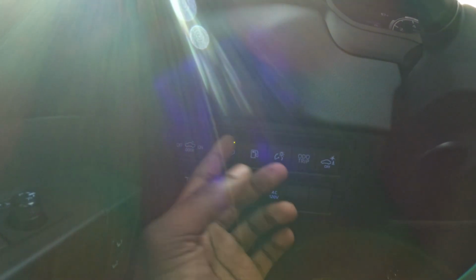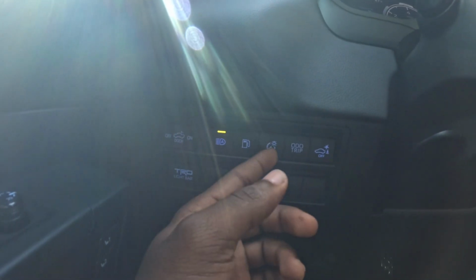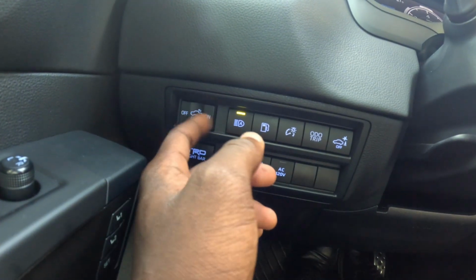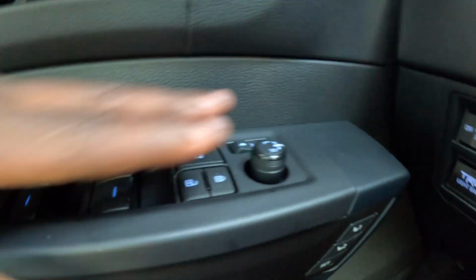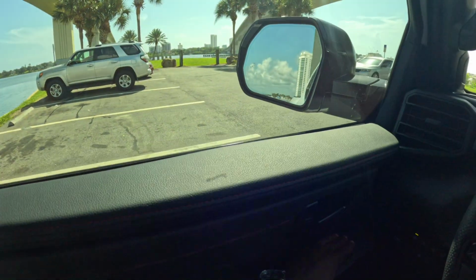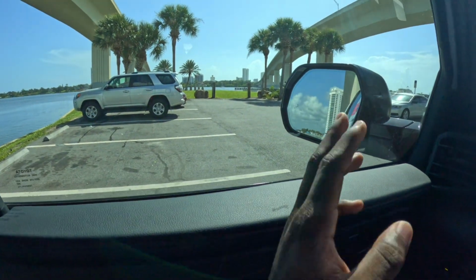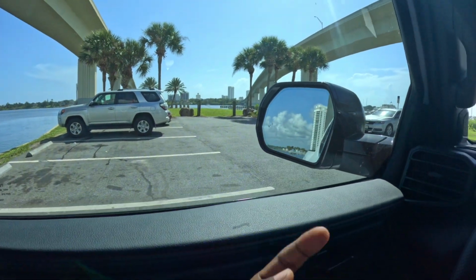parking sensors, auto trip, the odometer, the brightness setting. Over here is your fuel, auto headlights, and then door on off. Over here you also have memory seats and a speaker in the door. Down here you see your stick, I call it the joystick, to control your mirrors, but they're on auto, so you don't really have to worry about that. You reverse and stuff, it just adjusts for you.